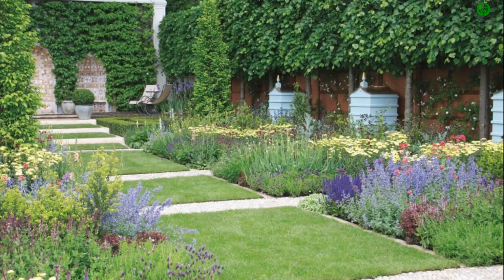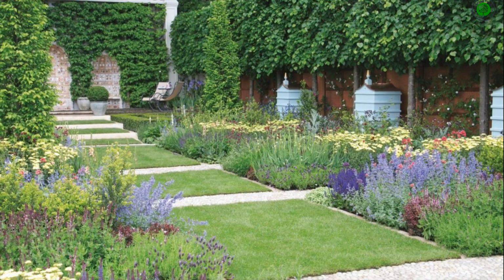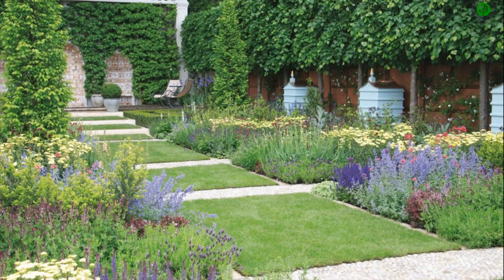And finally, for the conclusion, let's explore the top 10 best formal cottage garden design ideas to inspire and spark your imagination.